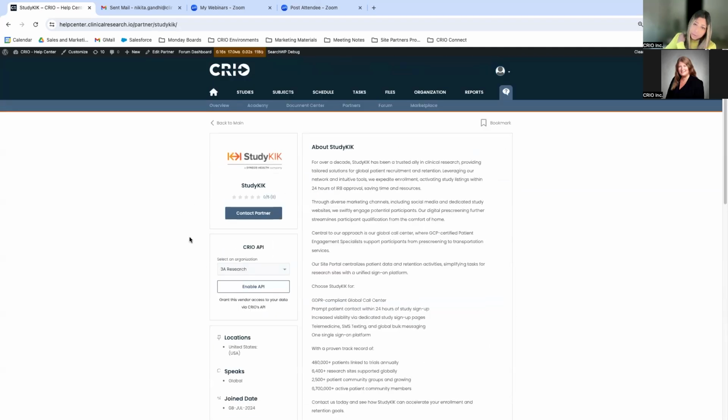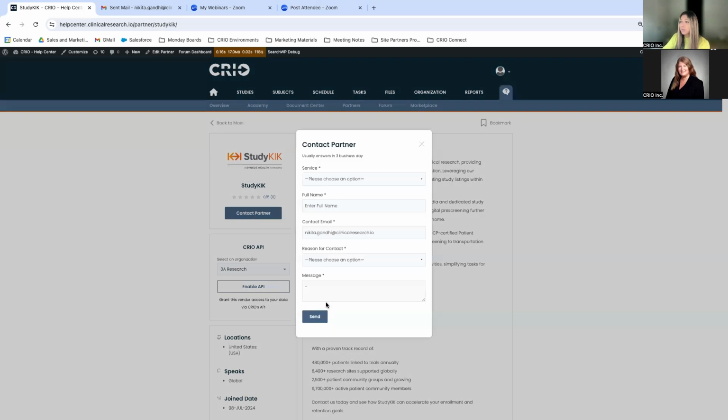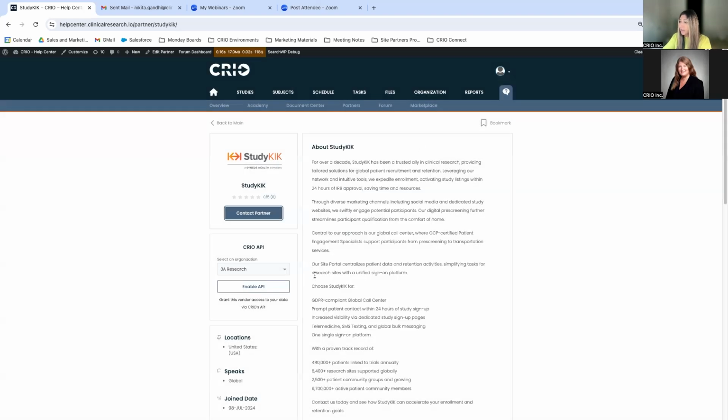And so there are some great features within here that really streamline the vendor identification and connection process for sites and vendors alike. So there's one feature here called the Contact Partner feature. And so users can submit an inquiry directly to the partners. The partners can then reply directly to the user and answer any questions or inquiries that the site may have.